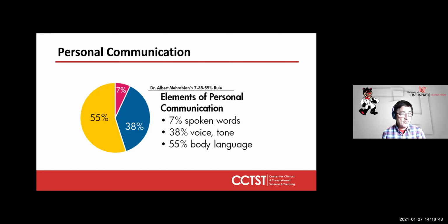And in fact, spoken words, if you look at all the channels we use for communicating, spoken words are only about 7% of what we are communicating. So think of the areas where we only use spoken words or written words, which is emails. So think about text messaging. There are lots and lots of comical stories about miscommunication using text messaging, whether it's autocorrect or emojis or any number of things.